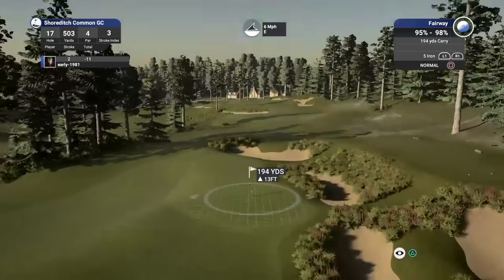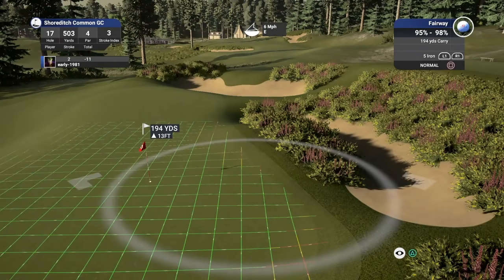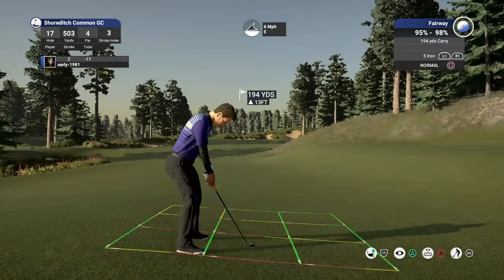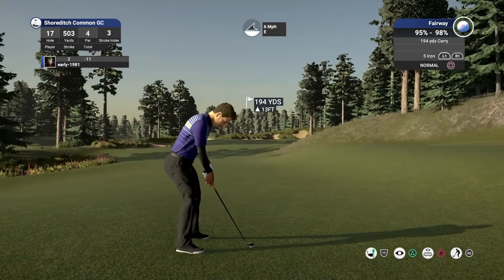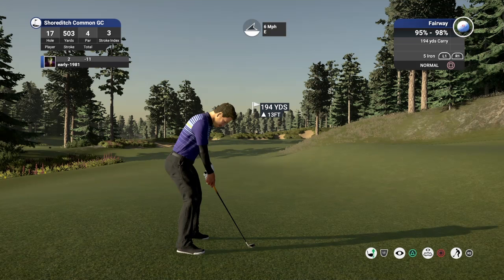So 194 yards, up 13 feet, 6 mile per hour crosswind. Just looking at that slope there. Always check your environment, guys. Always try and use your environment to your advantage. Oh, that ball's really sloping hard right at our feet. So it's playing 198. Just playing this 5 iron.